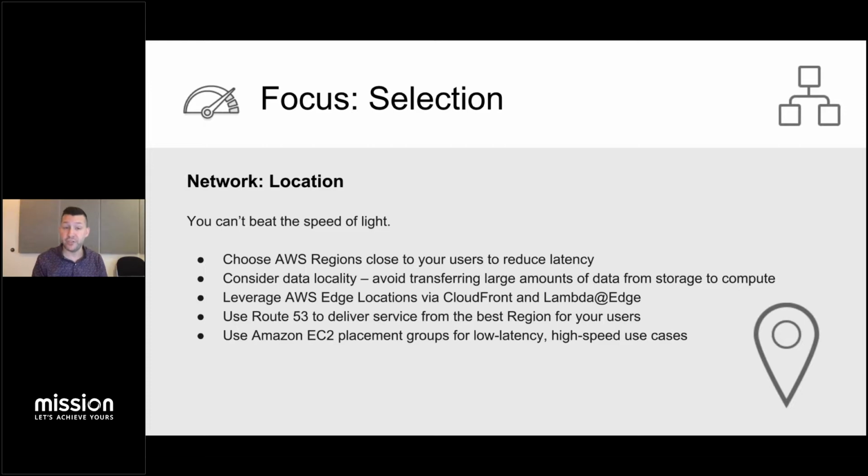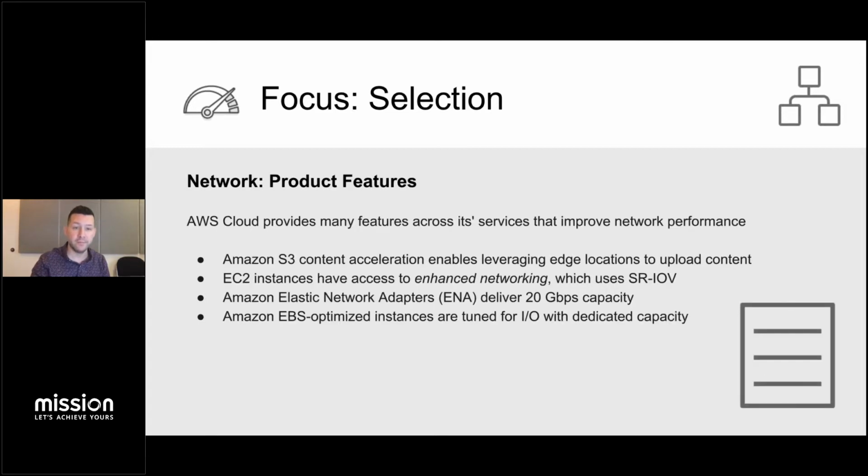EC2 has a feature called placement groups. You can logically group instances together inside of an availability zone into a placement group. When instances are grouped together in that way, you can take advantage of low latency, high speed, 20 gigabit per second networking. That's really useful for applications that are sensitive to network latency or jitter and require high network throughput. So that's a little bit about location.